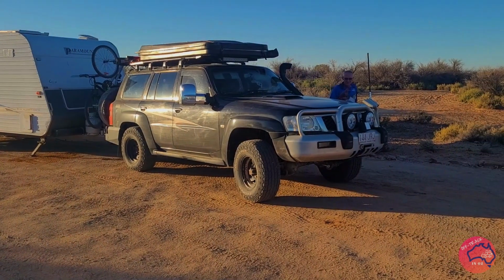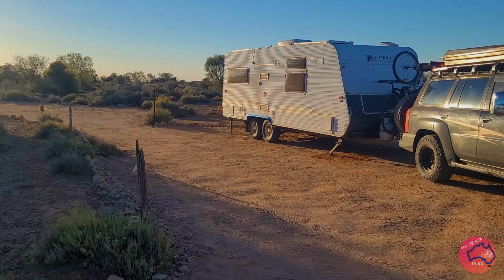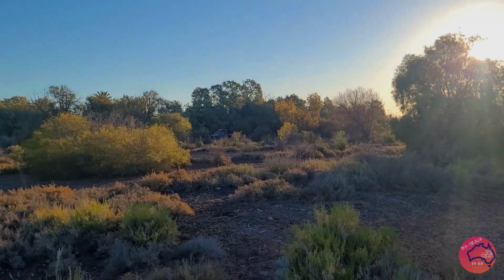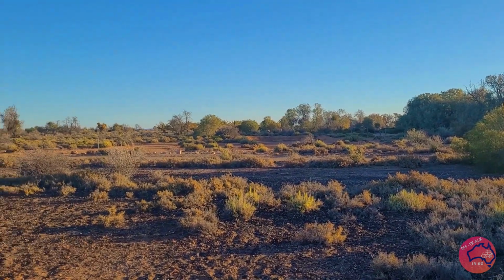At Coward Springs. We didn't get a real good site, but there are nice lovely date palms and everything down there. Going to go and check out the artesian plunge pool.